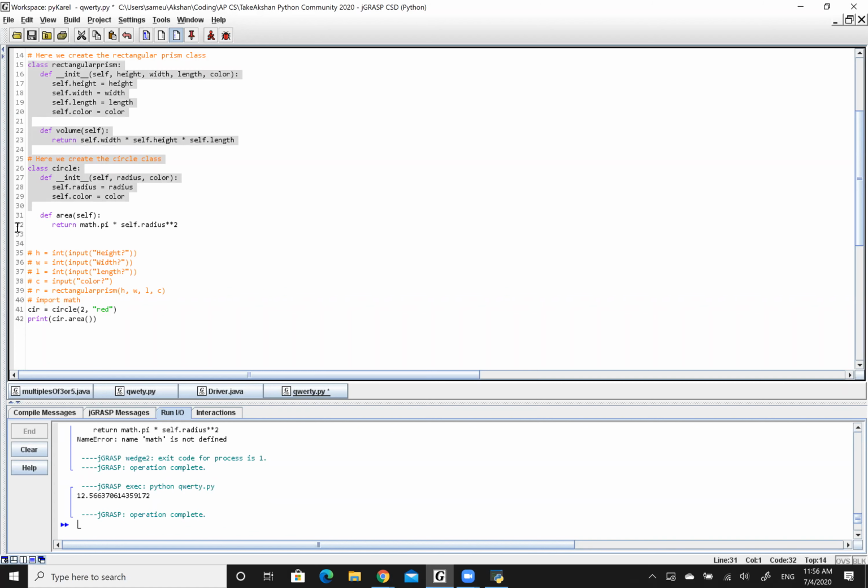It wouldn't skip all of these, but we'll go over the order it goes in later. First it will go to this line here and run this line, and it will say, okay, CIR is a variable of circle. So we're going to go to circle. The class circle is here. And we're going to set this radius and color to 2 and the color red. And then we're going to print out the area.